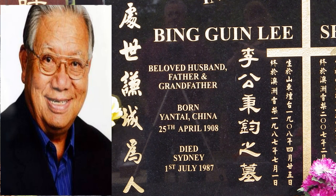After Japan's surrender in 1945, Shou Fen joined the exodus of refugees, fleeing to Shanghai and then Hong Kong. In 1949, she and the children gained berths aboard a ship to Australia. Their family settled in Fairfield, Sydney, alongside thousands of other post-war immigrants. He opened a fruit and veggie shop.